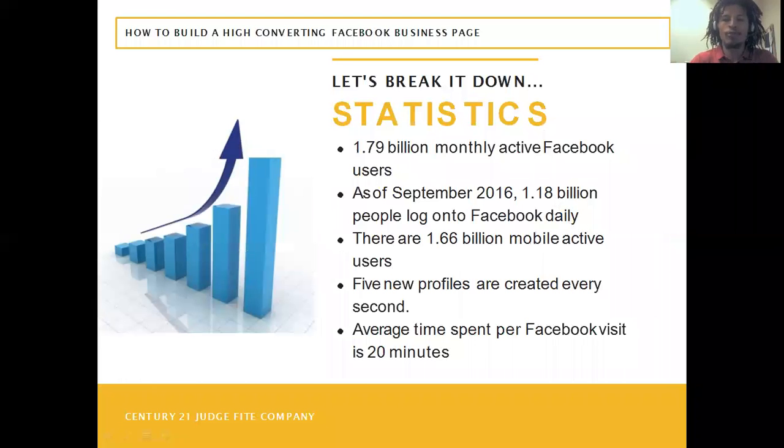I want to first start by breaking down some stats about Facebook. We all know that Facebook is such an ever-growing platform. Out of all the social media platforms that you can establish yourself with an online presence, definitely considering Facebook as your number one priority is a safe bet. So let's run through this list of stats.